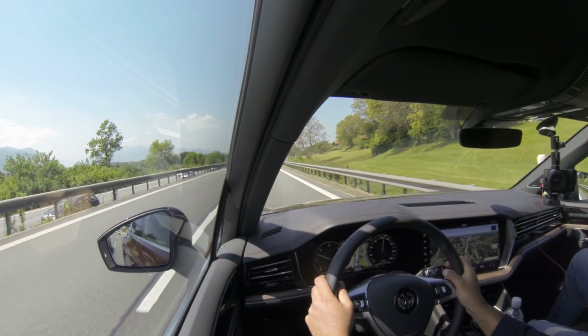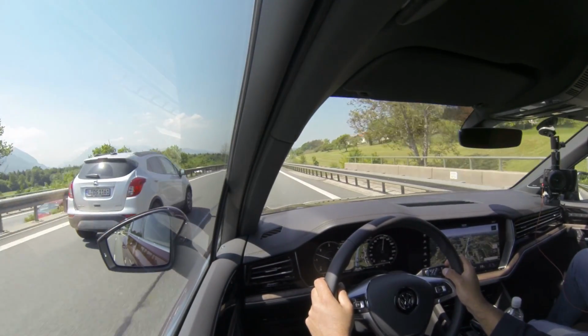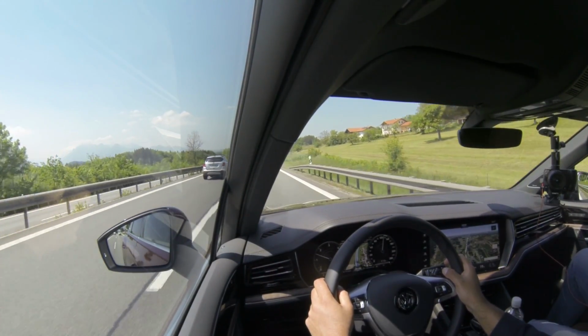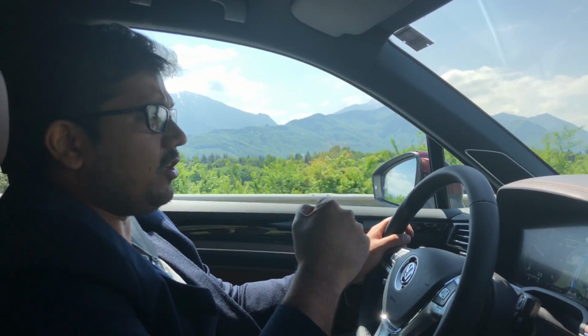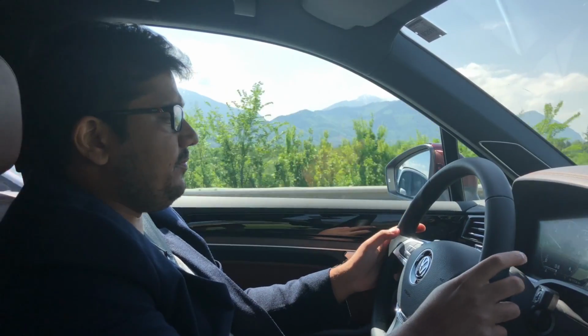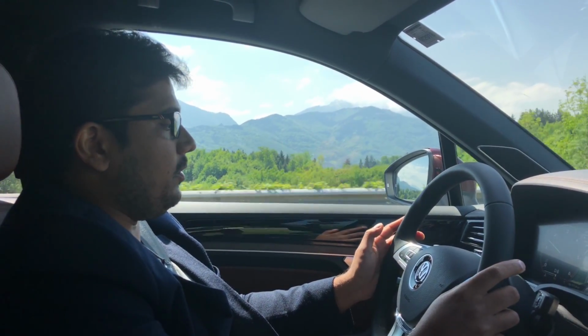The suspension, again, like I said, in this comfort mode is so much smoother than it is in sport mode. It really is a lot more taut, a lot stiffer in the sport mode.